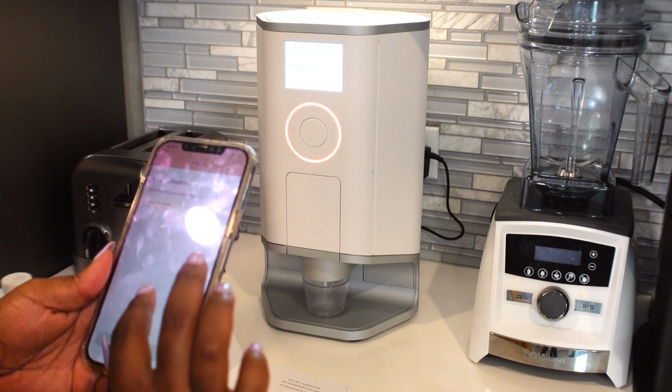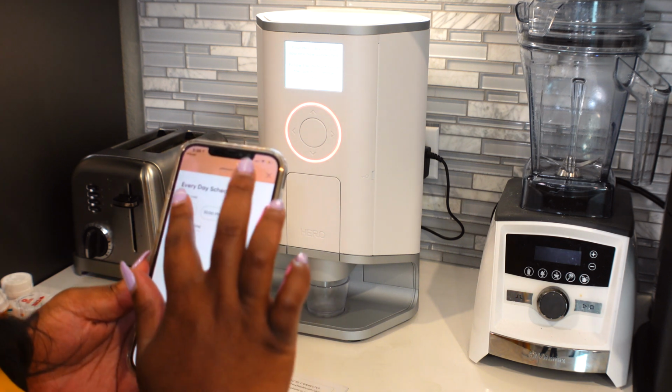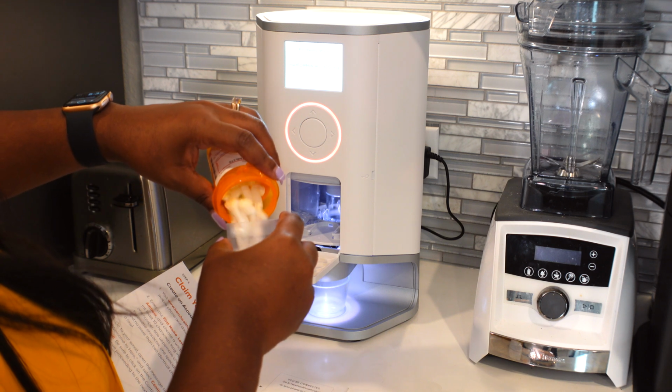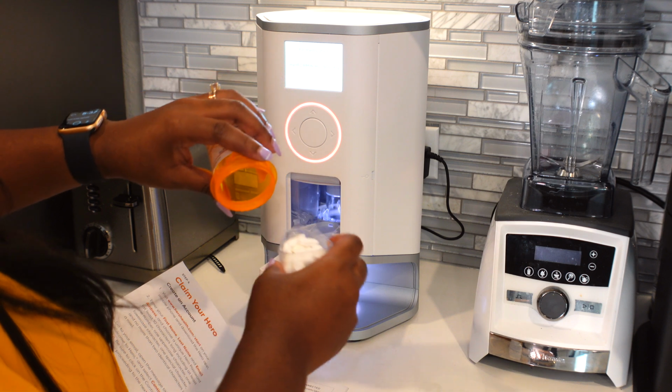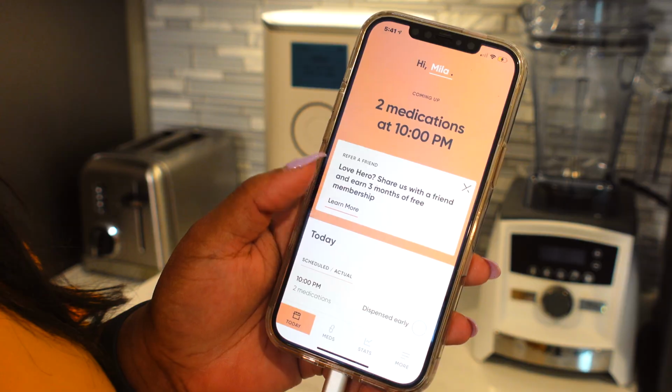Hero works pretty simply. It dispenses your medication. So you go through the app, go through the setup, log all of your medications in there, put all of your medications into the dispenser, and then it tells you, here's when you take them, here's the dose that you missed, here's the dose that you're supposed to take next. And so it makes it a really easy process to be able to remember your medication.